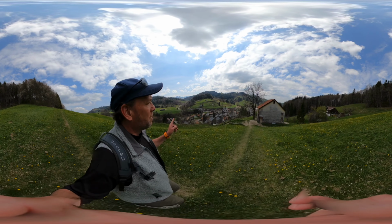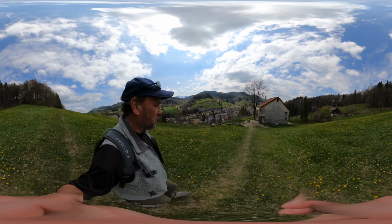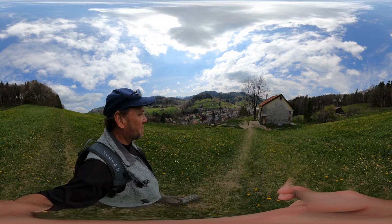I wanted to turn on above town so we can get some of the mountain views and some of the pasture views.